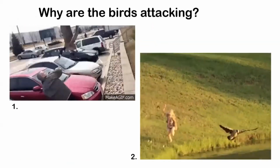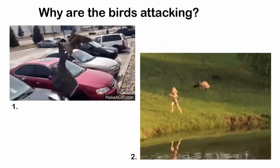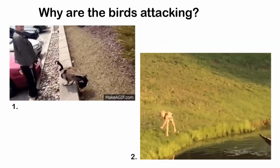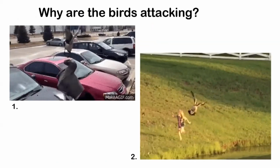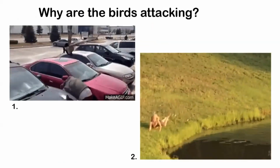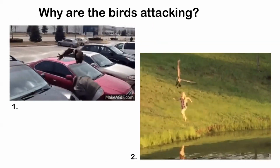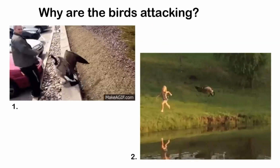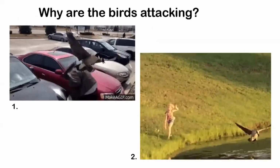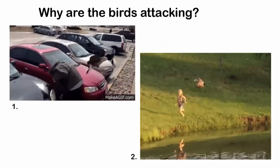All right, now I have two slides here. And the question is, why are these birds attacking the people? Now I put this slide in because you will probably run into these. Anytime you go to Lake Elizabeth, we have a lot of our Canadian geese, and they are very territorial. That means they're very strongly protecting their nests or their food sources. So let's look at picture number 1.